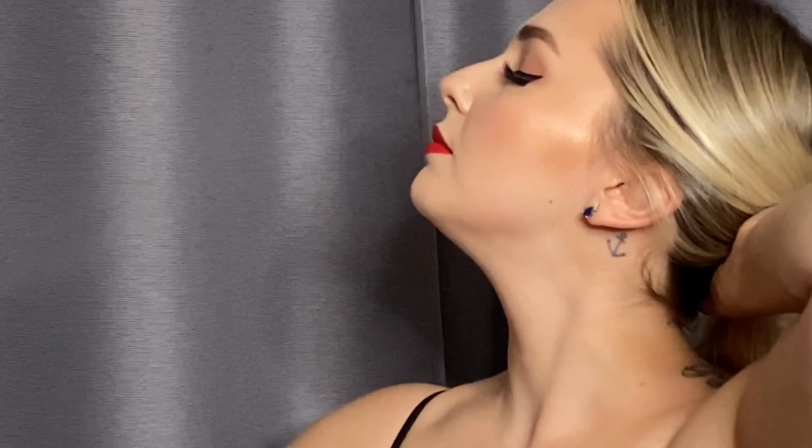Okay, everybody, and this is our finished look. Love it. I think it looks so pretty. And I really do like using the Hourglass concealer with this Smashbox foundation. I think that these two worked really well together and they look really pretty.